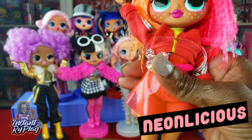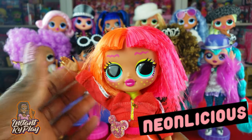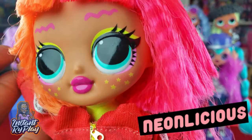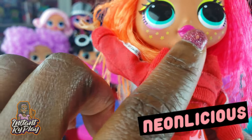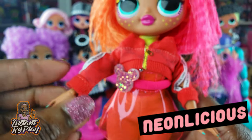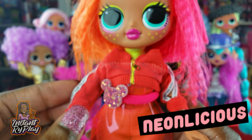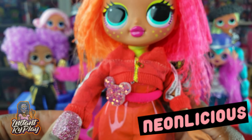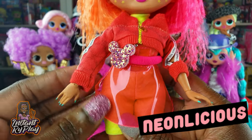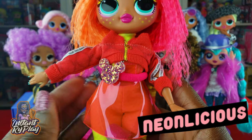So next up guys, we have Neonlicious, and she is so, so cute, guys. I love her two-toned hair. I love the little stars on her face. Isn't her face so pretty and cute? And her little pink lipstick right there is so shiny. I love it. And her jacket that she has on, this little top, it actually is the top that we have from, do you know who it is? It is Swag's top. She has Swag's top on, and I put this little Mickey Mouse thing on, like a belt for her, because I thought it was kind of cute.